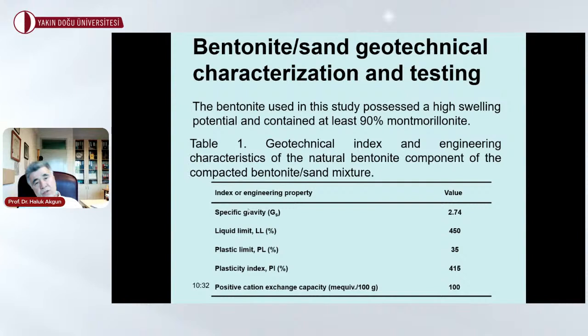So the bentonite sand geotechnical characterization testing, if we go into that, the bentonite that we utilized through these tests contained at least 90% of montmorillonite. Table 1 is giving the geotechnical index and engineering characteristics of the natural bentonite component of the compacted bentonite sand mixture. So in short, specific gravity is 2.74. The liquid limit that we had was 450%. Plastic limit was 35%. The plasticity index was 415%. And the cation exchange capacity, in terms of milliequivalent per 100 grams, was 100.